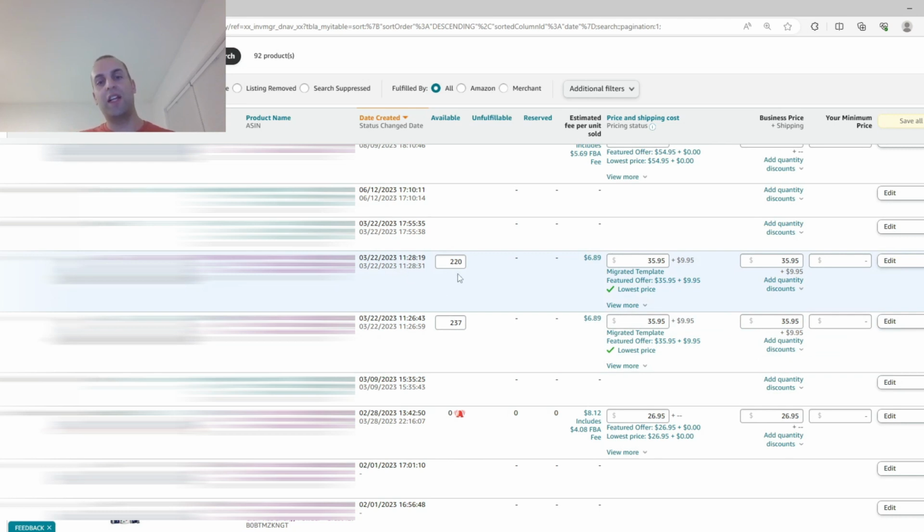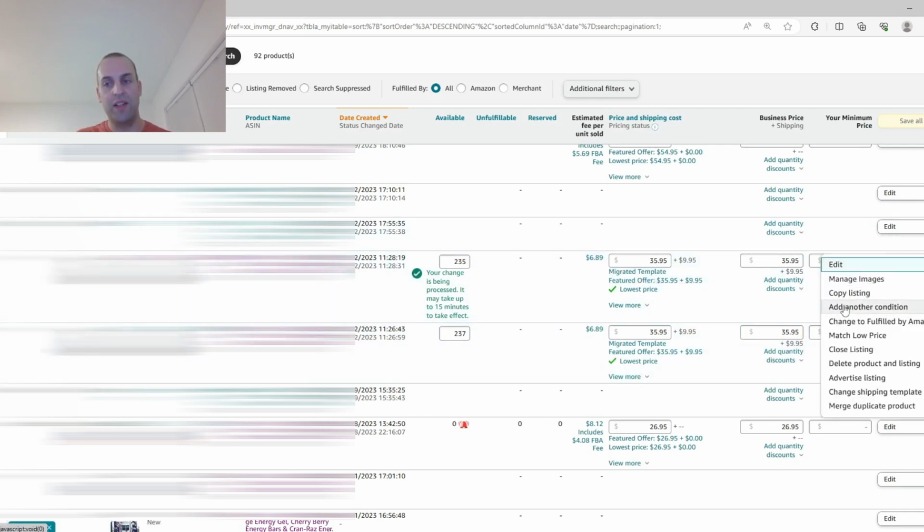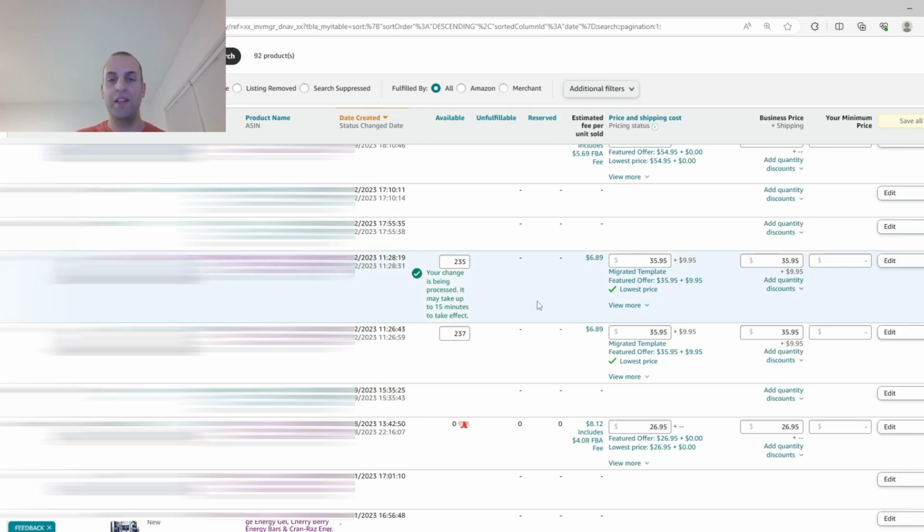And then if you look at the specific listings, you can see here we have a few listings that are fulfilled by merchant. How I know this just off the top of my head is by looking under this available column and seeing this number as something you can manipulate. So if you wanted to, you could increase the inventory, or you could subtract it and then click save, and that's going to give you more inventory. So that's how it appears. And then again, if you want to switch it to fulfilled by Amazon, you can use the drop down on the right side here under edit, click change to fulfilled by Amazon, and just follow the process, and it's going to convert that listing.